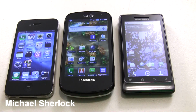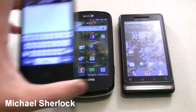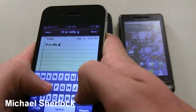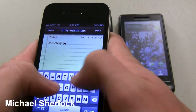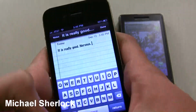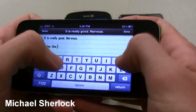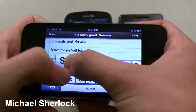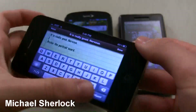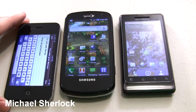So the iPhone 4 was the premier virtual keyboard because it is really good, and I just made a typo. I'm not good at typing on camera. I always get a little bit nervous. And of course, there is a landscape keyboard as well, although I prefer the portrait board. That's just my preference. But trust me, suffice it to say, this keyboard is really pretty excellent, and it really trumped Android keyboards for a long time.